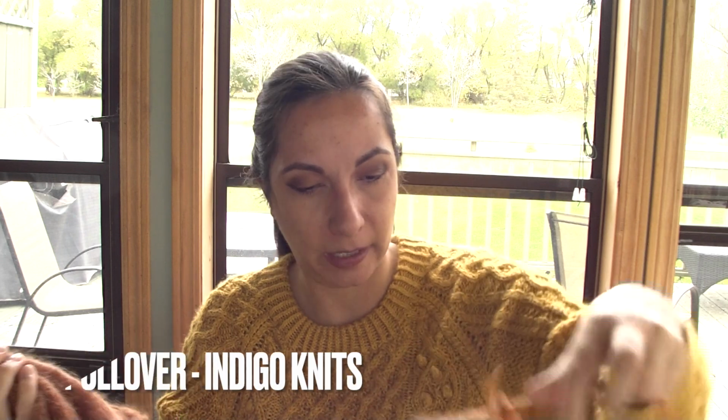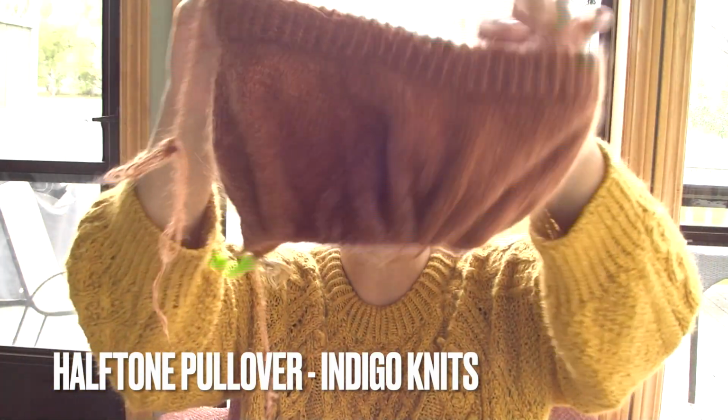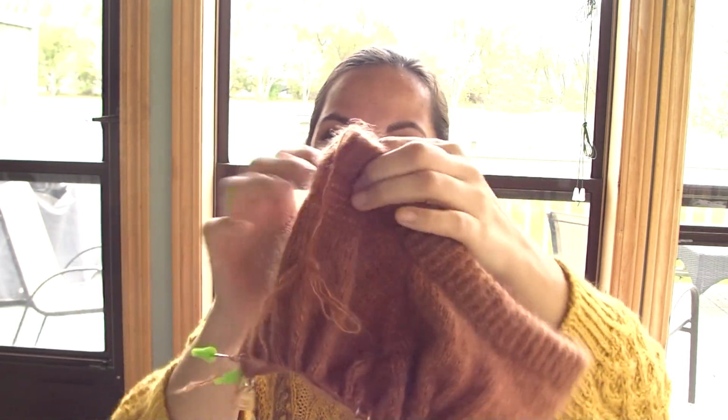This one I love. Okay, this is called the Halftone Pullover by Indigo Knits. My row counter is stuck there. So I've shown this one before as well. So this is as far as I've gotten. I'm like row 30, 34, I think, of the raglan.